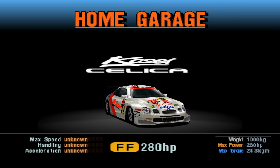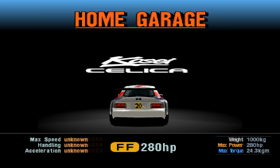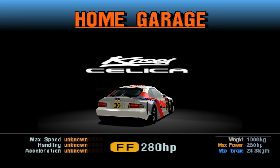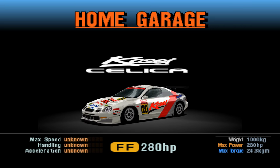as there is between the SO Tiger Racing Celica and the Reutemann Celica, Reutemann Supra, for example. So I'm going to include these all as sort of separate things as we go forward, because more A-Spec content, and it's easier for me to keep track of.